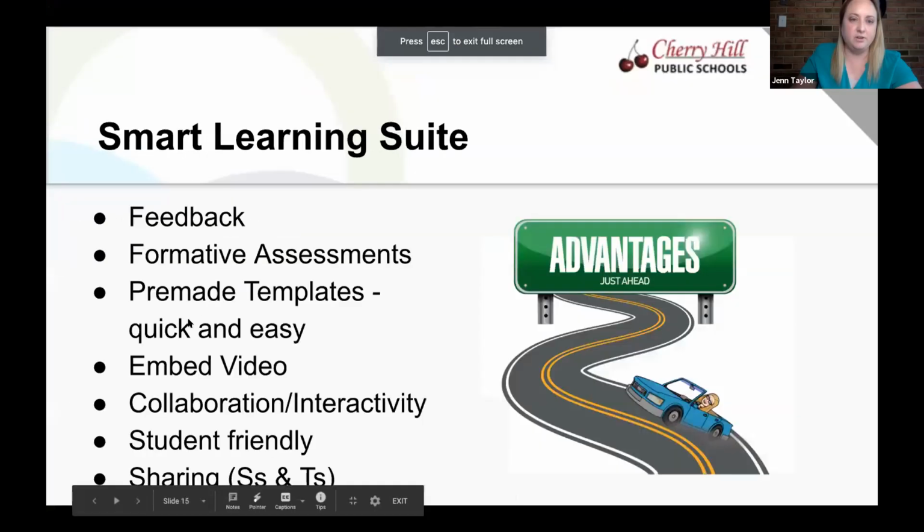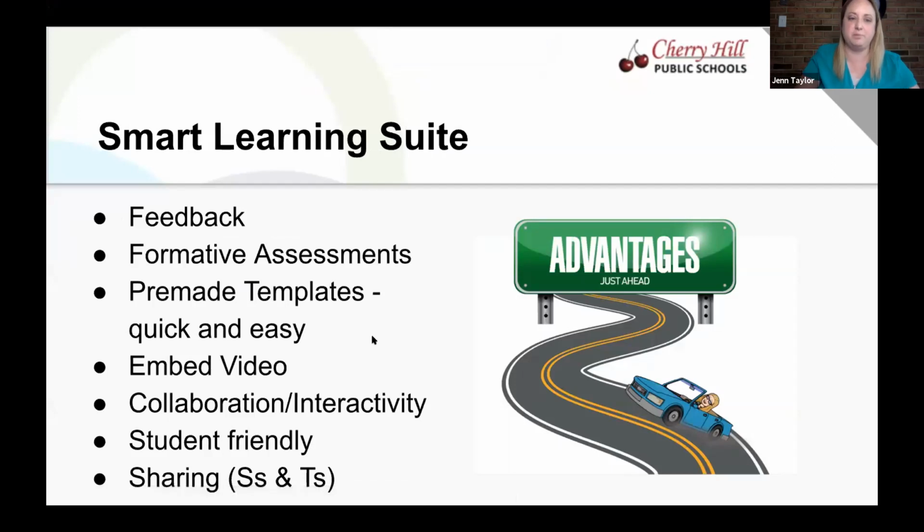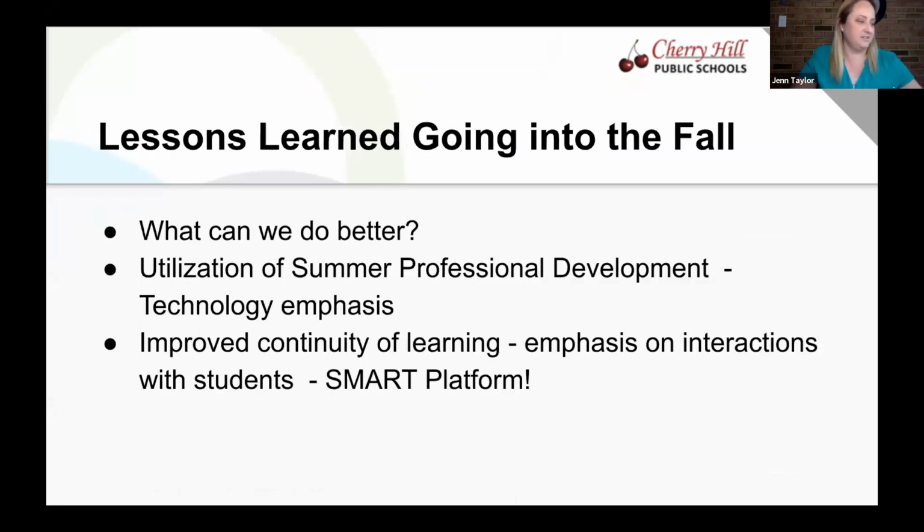So I think I've already hit on the next slide of all my favorite things about SMART: feedback, formative assessments, the templates, embed video, the collaboration and interactivity, very student friendly. And one of my favorite things is, as a teacher, if I make it, I have the ability to share with my other teachers on my grade level so that they can take the lesson and adapt it for themselves, in addition to sharing with students. And then with that, I'll turn it back to Farah.